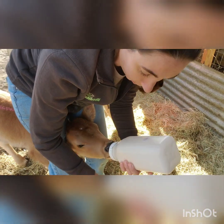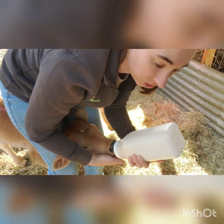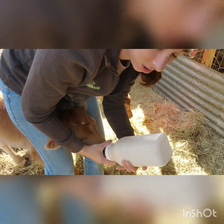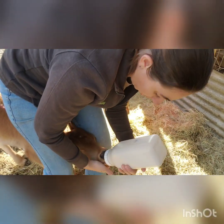So what happens is when their neck is curved in the same position it would be in to nurse from the mom, in other words, the mom's udder is hanging close to the ground and their neck has to curve. There you go, now you want it.